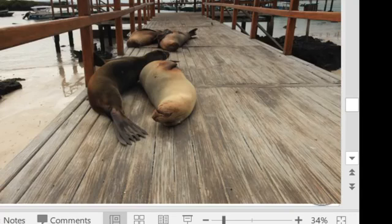Of course, a lot of their time is spent resting, as you see these sea lions here, resting on a dock. During El Nino years, when warmer, nutrient-poor waters replace the cool, nutrient-rich waters around the Galapagos, there are fewer sardines, and the sea lions have been found to dive for lanternfish and other species deeper down. These sea lions can dive down to 600 meters and stay submerged for up to 10 minutes, which is the deepest diving of all sea lion species.